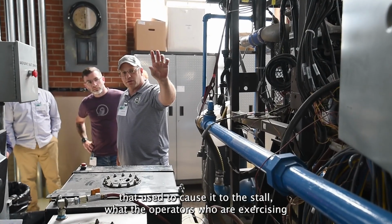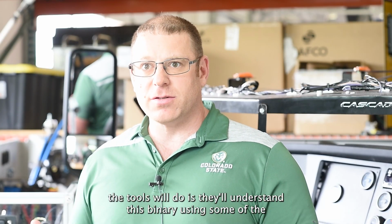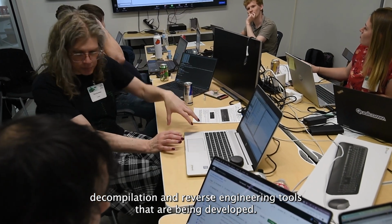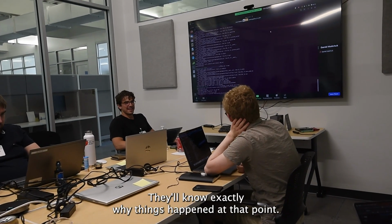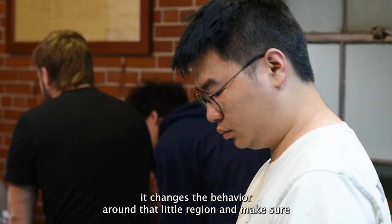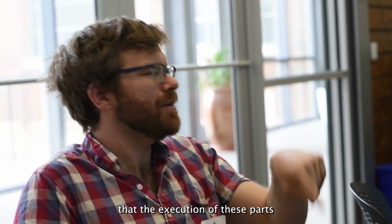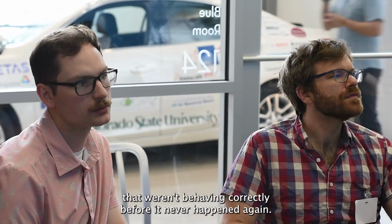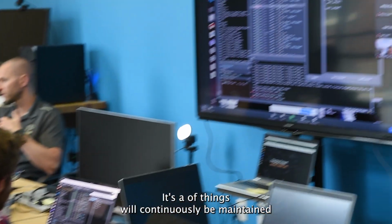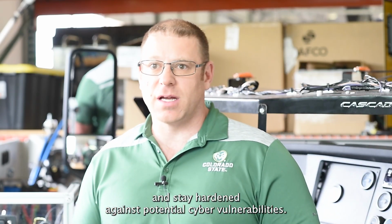What the operators who are exercising the tools will do is they'll understand this binary using some of the decompilation and reverse engineering tools that are being developed. They'll know exactly why things happen at that point. And then when they apply the patch, it changes the behavior around that little region and makes sure that the execution of these parts that weren't behaving correctly before never happen again. And it's a permanent patch. It's a way that things will continuously be maintained and stay hardened against potential cyber vulnerabilities.